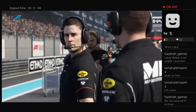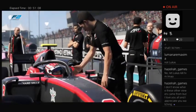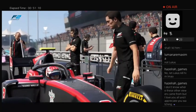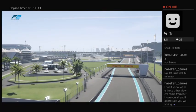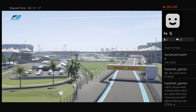2 drivers, rivals of the season, now going into the final race, tied on points. Both way out in front at the top of the standings, meaning whichever of these 2 drivers crosses the line first will be crowned champion. I can't wait.